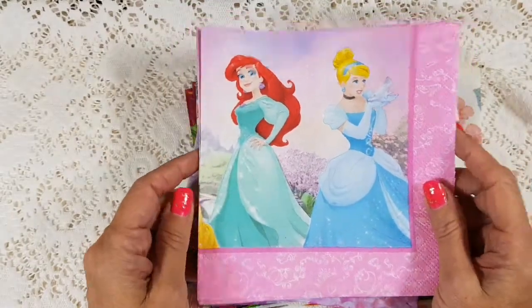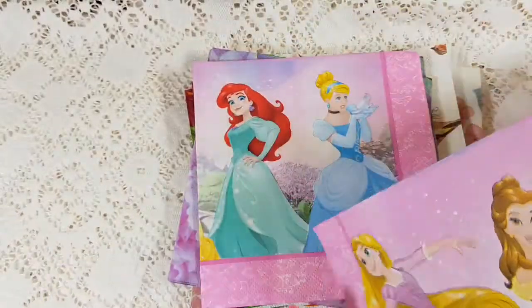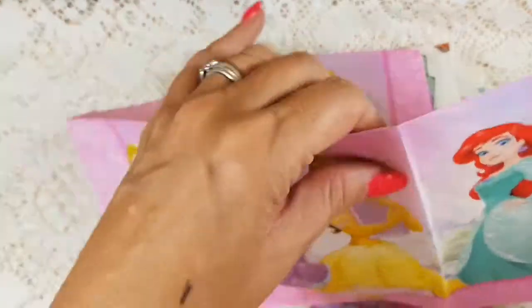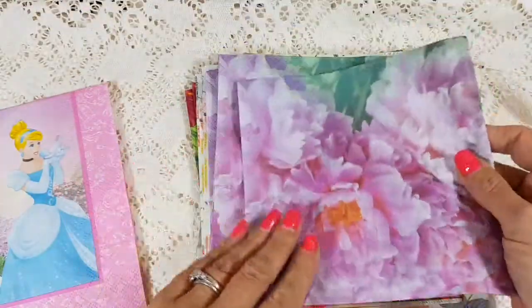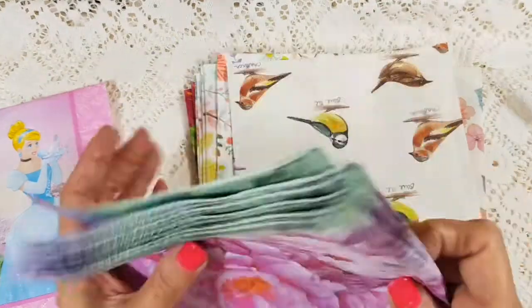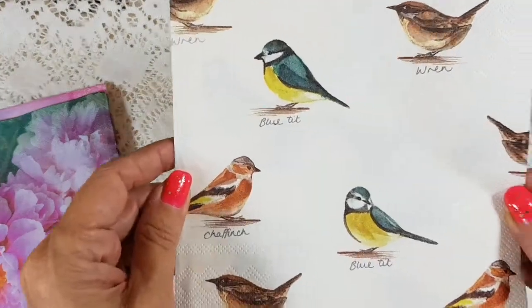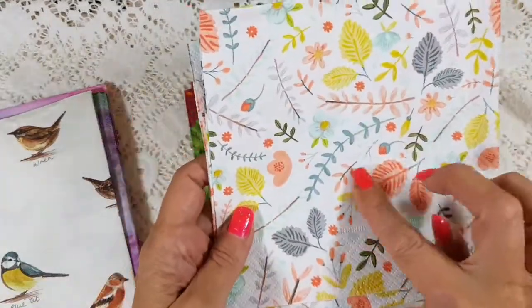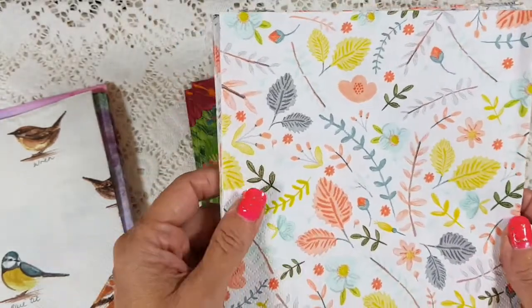So we have these lovely gorgeous princesses, fairy princesses, Disney princesses I should say. So you have the 4 there and it's doubled, so that's the fairy ones. Got these beautiful flower napkins. Now some of you out there collect napkins, so this would be great. Some birdie napkins, gorgeous flowers again, and leaves. These I used on a video on my pebbles when I was decorating my pebbles.